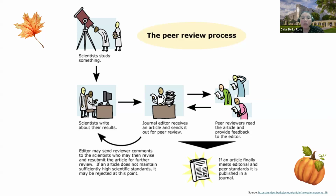They send it to a journal. The journal editor receives that article, and then they decide whether or not to send it to peer review. They send it out to those peer reviewers, which are those experts in the field. They read the article, provide the feedback to the editor. Then they may send it back to the authors. The authors may make some changes.